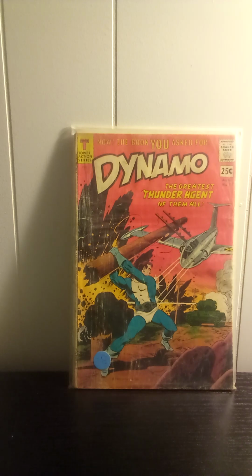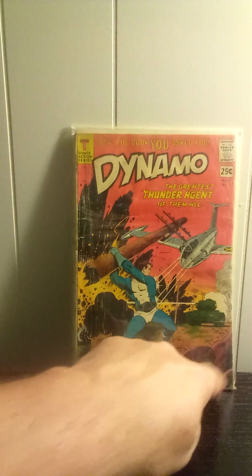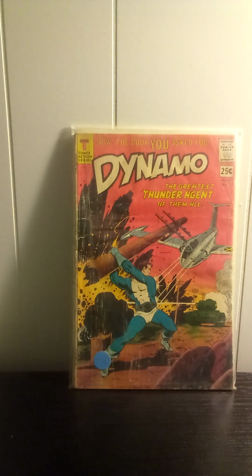I've got a copy of this, but I paid, if I remember correctly, it's been a couple of years, about $6 for a copy that looked not much better than this one. Matter of fact, in some respects, this one's actually in better shape than the one that I got. The one that I got, I think, has got a piece missing somewhere down here. Anyway, I mean, a Tower comic, especially a number 1 from the 1960s for $1, I mean, come on.